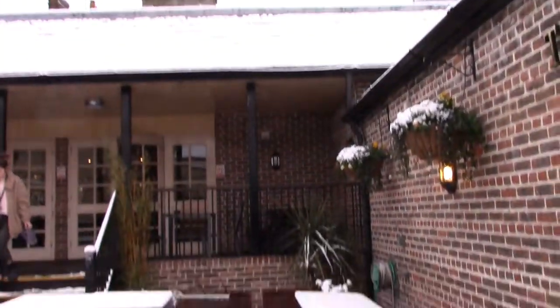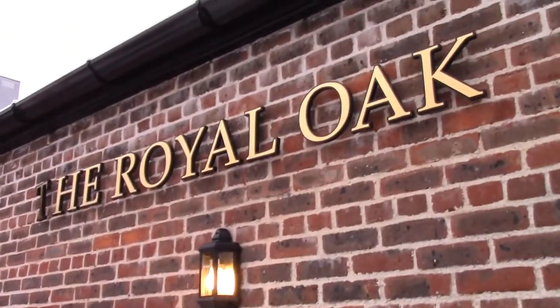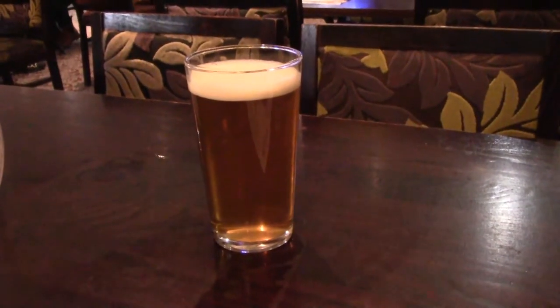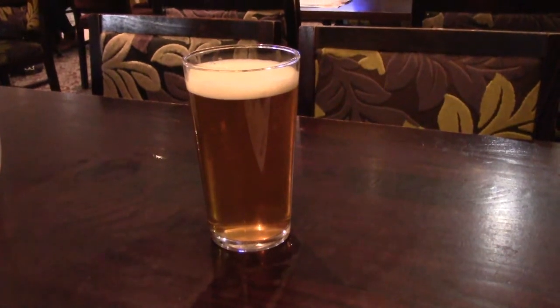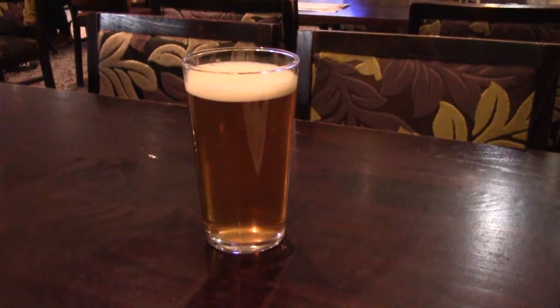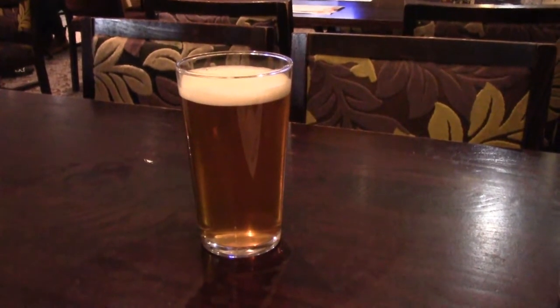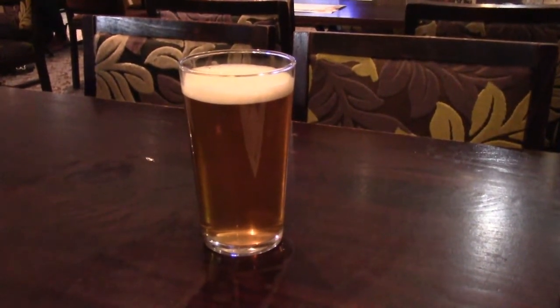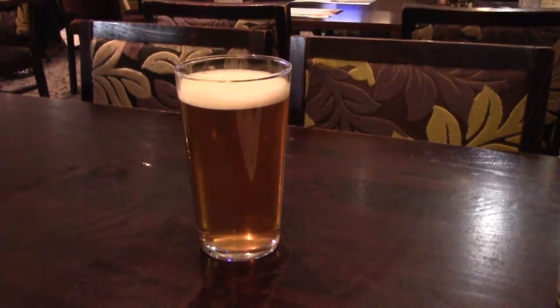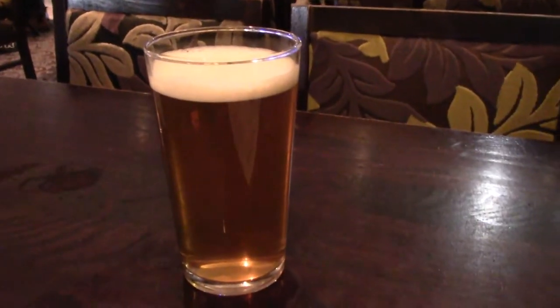It's snowing. It's a snowy Spoons. So it's now 9:15, so that's 1 hour 45 until we kick off, so that's 2 pints maybe. This is London Pale Ale from Enfield, 5% alcohol by volume. I've had a little try. It's good.